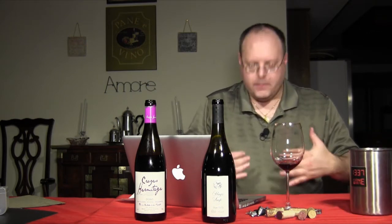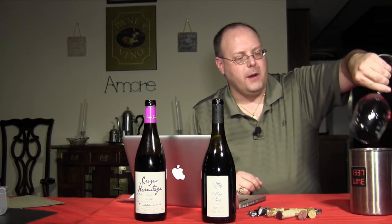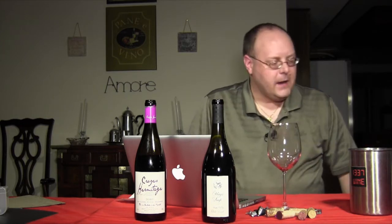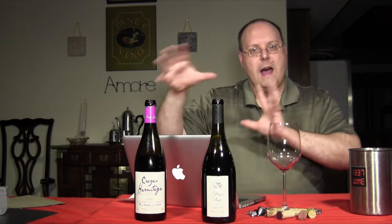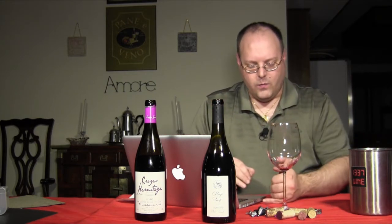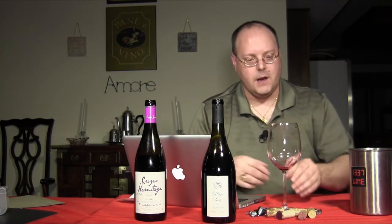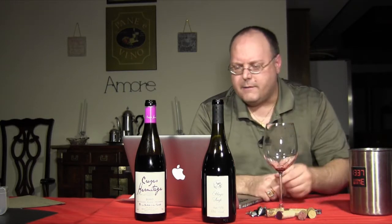It's still got a bit of bite to it. I'd even say maybe almost a little bit of VA, volatile acidity, which I find in Texas wines. When I have Syrahs, I feel that Syrah or wines from that area of France remind me of wines I've had from Texas. But not in a bad way, okay? So, pretty good stuff.